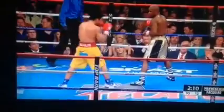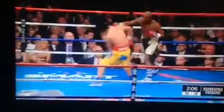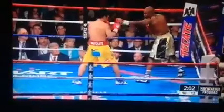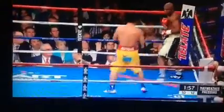I would like to see Floyd, even though it's getting late in the fight, he can still work the body of Manny Pacquiao, work his way back up, and possibly catch Manny like that. Counter again with the right hand. Floyd Sr. wants him to come forward. He's spending most of his time on his back foot, which we've seen all the time.